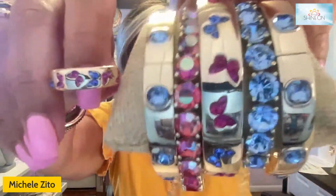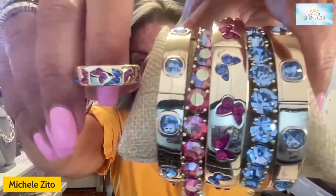Papillon ring, like the Papillon bracelets, and all of the beautiful pieces that go with it, right? Because I know what ends up happening is you put so many higher end pieces on your wish list, and then you're going to get one of them as a bonus item.